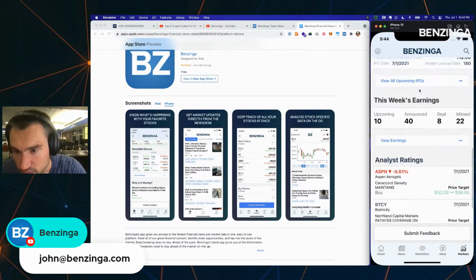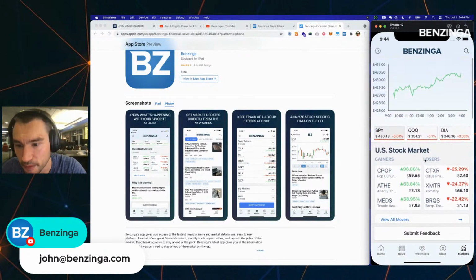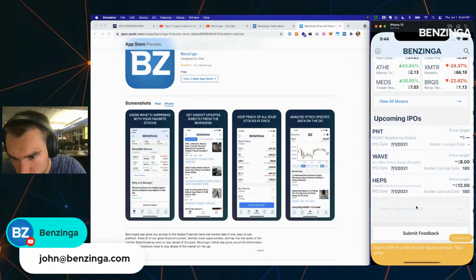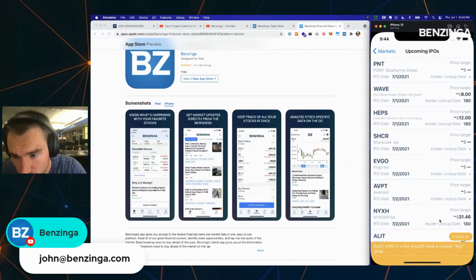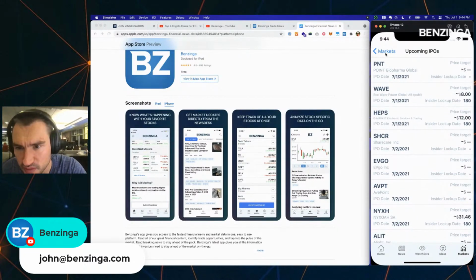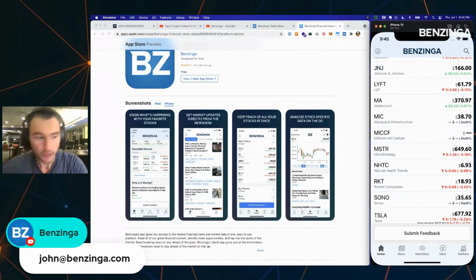And market stat, nothing too exciting here, but you can view analyst ratings, earnings, upcoming earnings, stuff like that. IPOs, apparently. What is it? Krispy Kreme IPO today. It's not on here though. I think it's only showing it, but it should be here. Maybe it IPO'd yesterday. I don't know. These are the types of things we're working through. It's a work in progress.